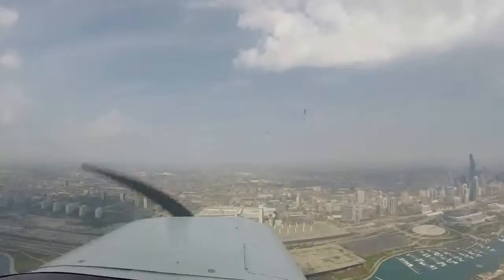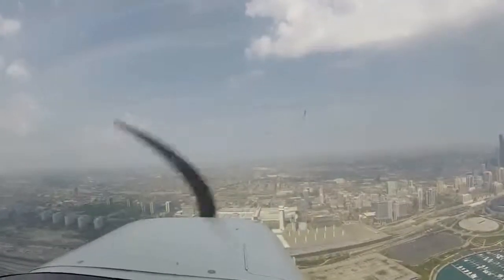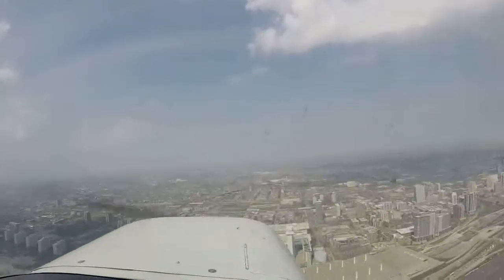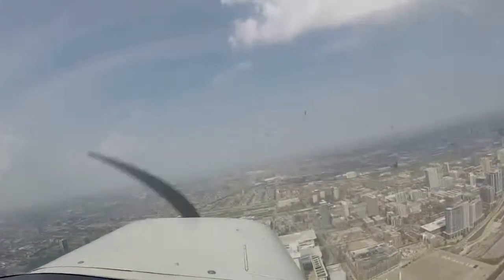Yep. 385, you can turn left, contact ground, 0.65. Left, contact ground, 0.65, for 385. Basic 390, runway 22 left, turn left, heading to 140, cleared for takeoff. I'm turning around at 140, cleared for takeoff, 22 left, 1850, 390.